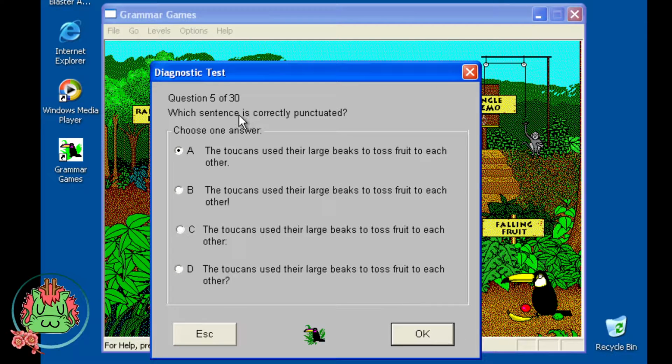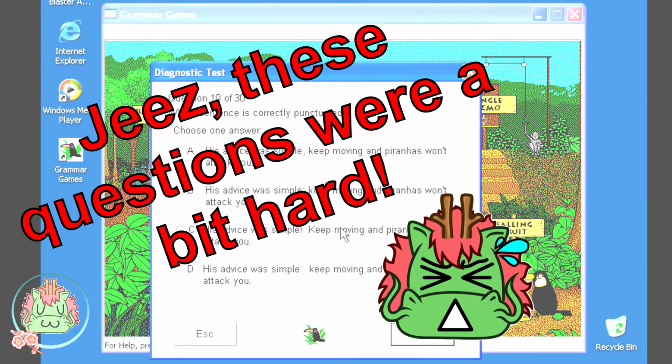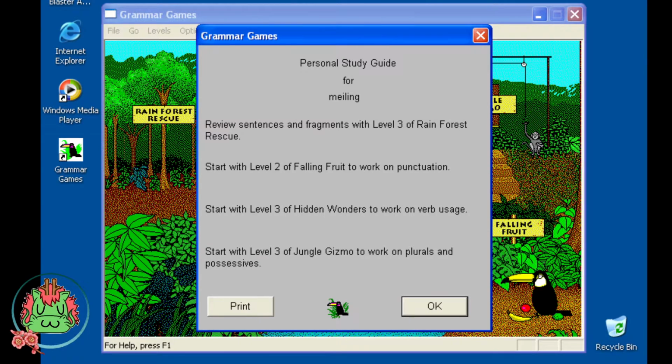Okay, so we're going to try to breeze through these because there's 30 of them, so I don't want to read every single one of them, and then we'll see how far we get through this game. Jeez, you had to look at these questions really carefully, otherwise I would have gotten a lot of them wrong. Okay, I just finished it, and apparently this is my personal study guide. Review sentences for fragments with level 3 of Rainforest Rescue, starting level 2, Falling Fruit for working on punctuation, apparently. Level 3 for Hidden Wonders, working on verb usage. Level 3 for Gizmos to work on plurals and possessives. So I guess level 3 is the highest, and apparently I suck at punctuation, so let's go.